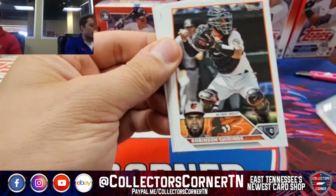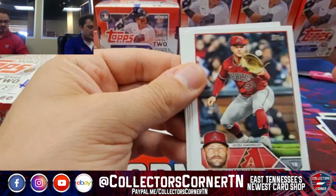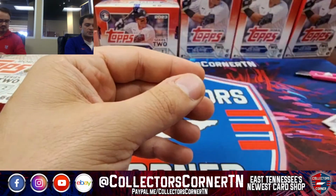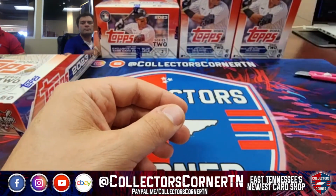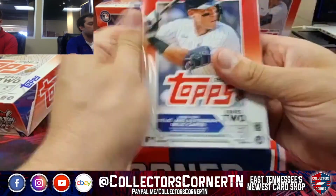Drinking some Haterade, Bailey Falter. Yainer Diaz, he just played. He's getting some more playing time now for the Astros. Playing some DH as well as his position.